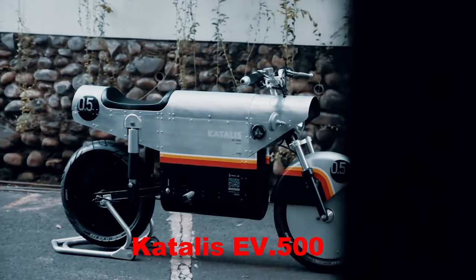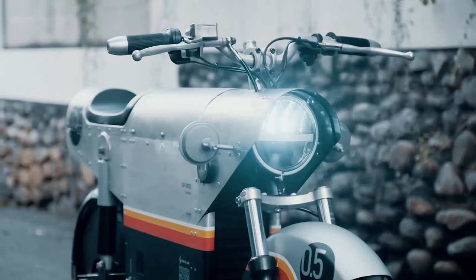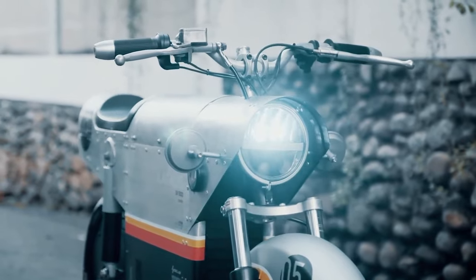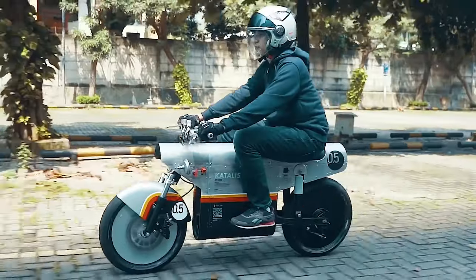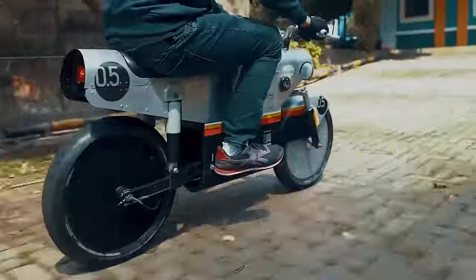Katalis EV500. Revolutionize your lifestyle with style. Embrace smart living with the Katalis EV500, an electric scooter that combines sporty aesthetics with a green conscience. Priced at approximately $826, this scooter is a must-have accessory for those who value both style and sustainability.